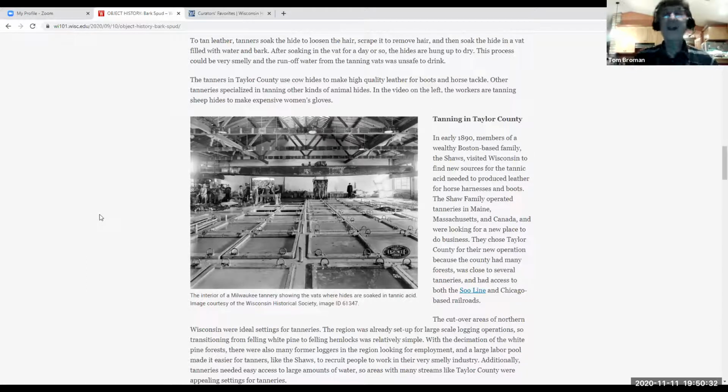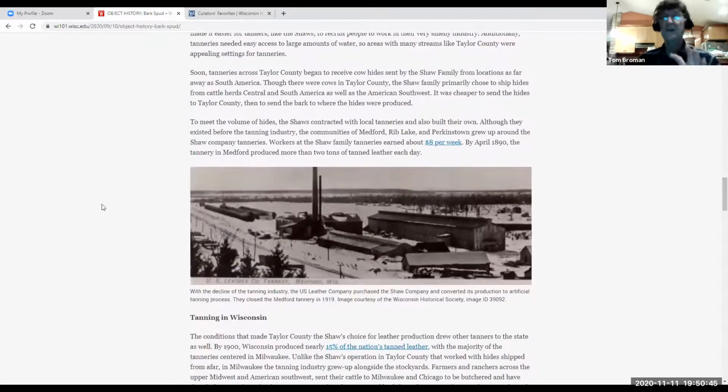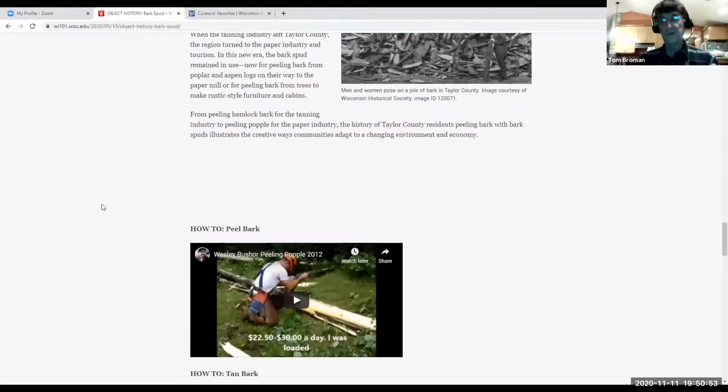So you got this sort of side industry growing up alongside the regular logging industry, specifically for hemlock. And of course, it wasn't unique to Wisconsin. And this isn't actually what this story is good for. I can't remember the names of the two sisters who produced this story. They're sort of local historians of Taylor County.